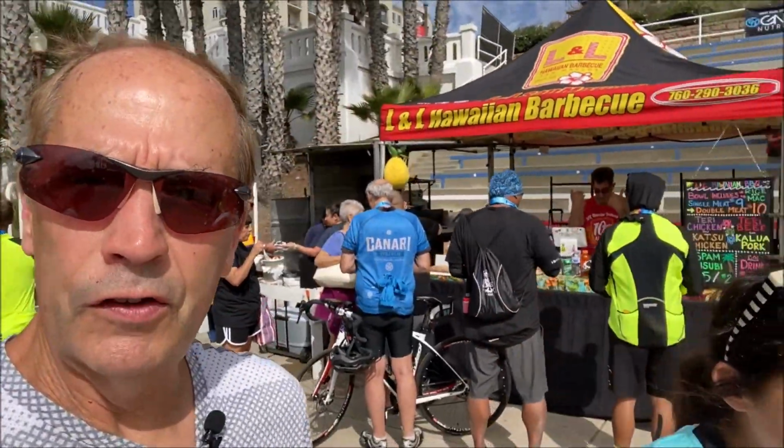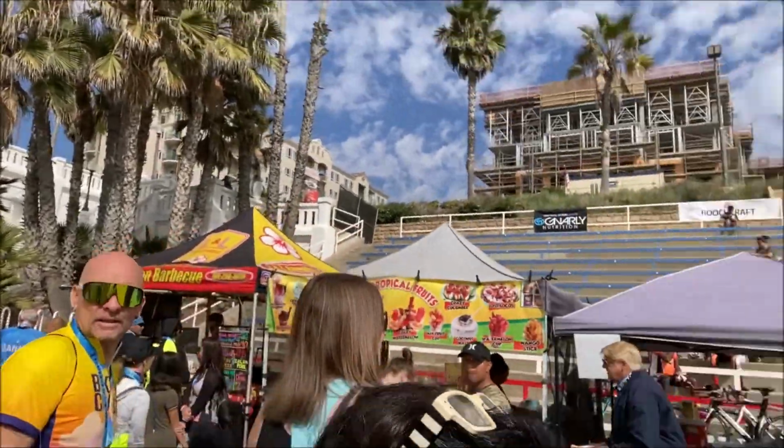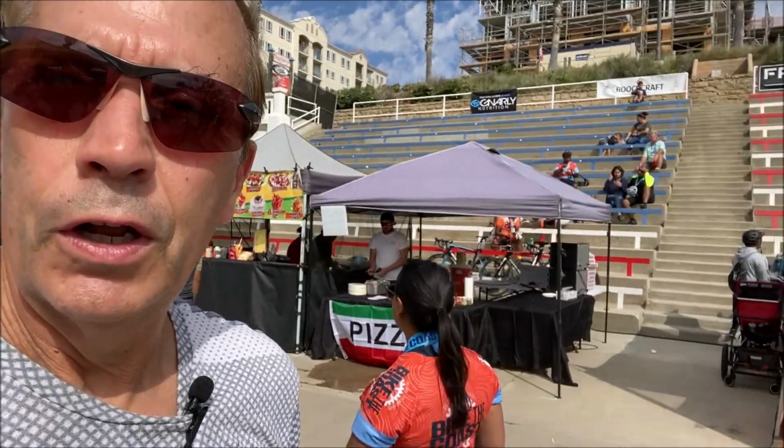So, anyway, now we're going to hang out a little bit with all the finishers and see what's going on. All right, we're going to check out this party and see what's going on. But you can see it's starting to get going. And we're going to check out the band playing now too, so I'll show you a little bit of that.